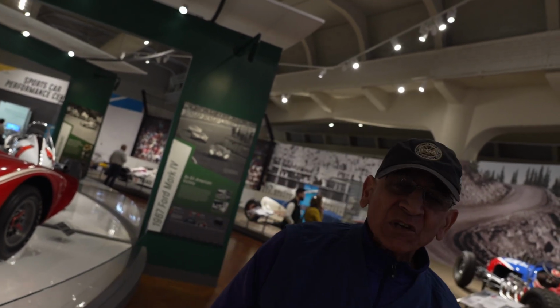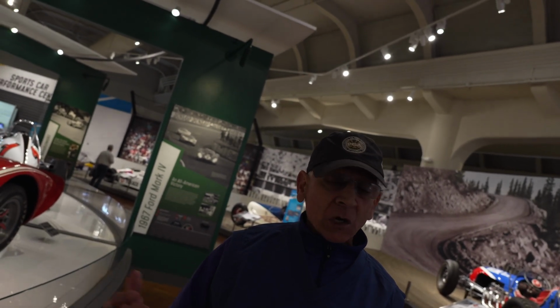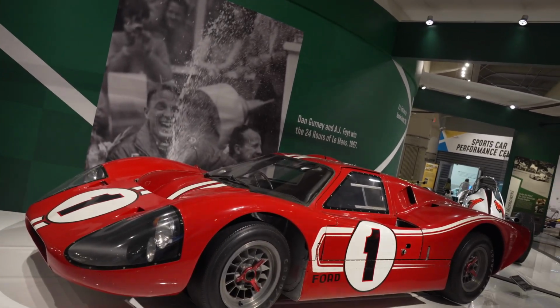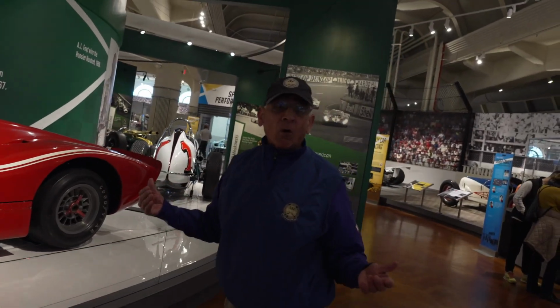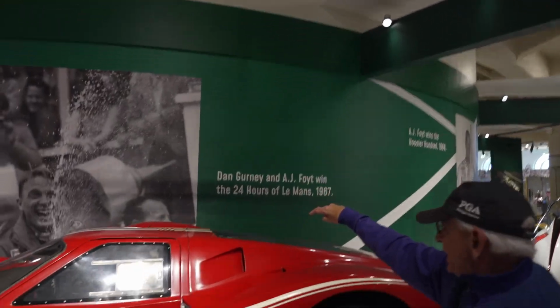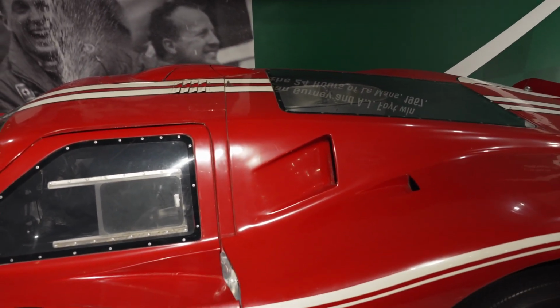Got it. So they did it for 4 years, and then at that time in the United States, stock car racing was becoming much bigger. Correct. So they stopped putting money into this, and they started putting it into stock car racing. But the thing that's very unique about this car, this is the Gurney car, the Gurney bubble. You see the bubble there?